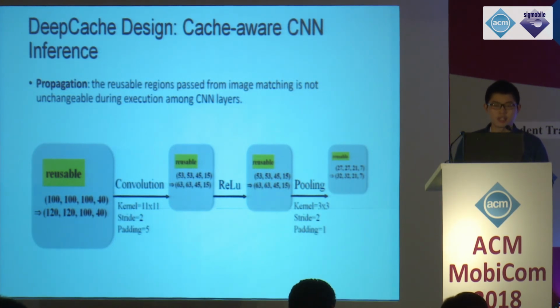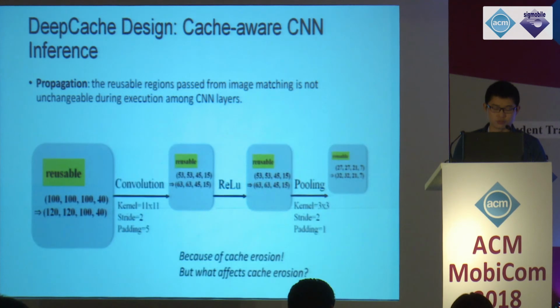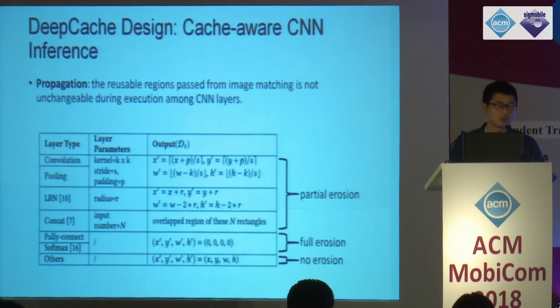However, remember that the size of the reusable regions is not unchanged. It will shrink during inference because of cache erosion. But the impacts from different layer types on those reusable regions are different. Here, we classify those layer types into three main categories based on how they affect the reusability. First, the convolutional and pooling layers will reduce the size of the reusable region. Second, the fully connected layer will totally destroy the reusability because it connects each output neuron to every input neuron. Finally, some other layers, such as activation layers, have no impact on the reusability because they only connect each output neuron to one single corresponding input neuron.